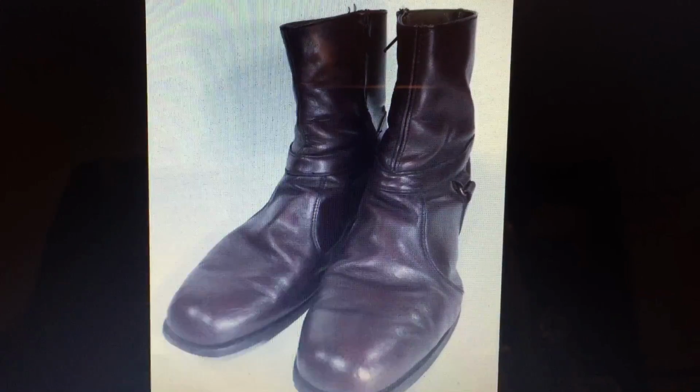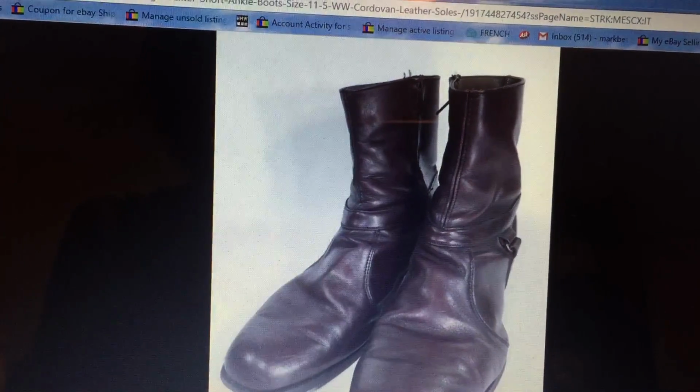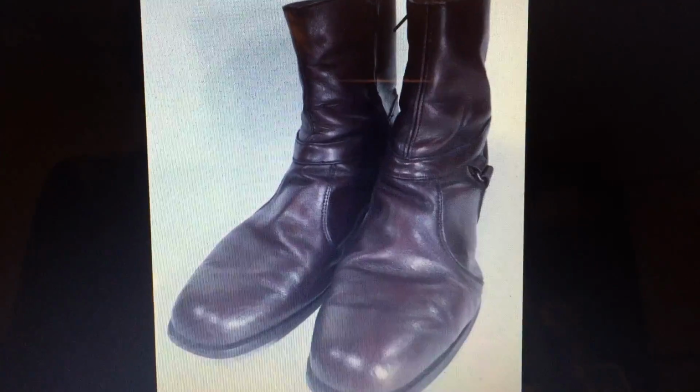These are Fire King mugs. I paid 50 cents a piece for them, and they sold for $17.50. Probably could go a little higher next time. These are vintage Dexter men's ankle boots. Paid $1 for these, and they sold for $35.